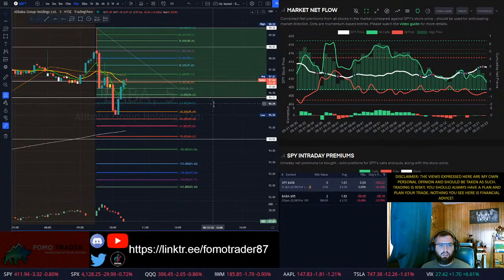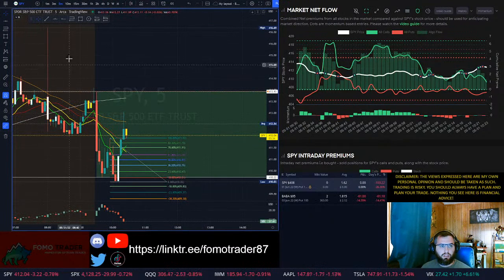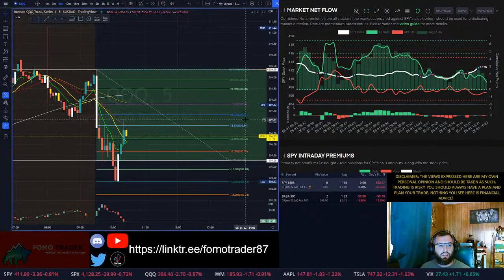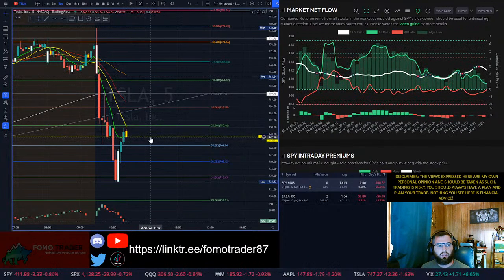Overall, market, we're just chopping right now. SPY, we had a nice push up. Now we're pushing back down. QQQ, same thing. Tesla, we did break lower from 750 all the way down to 735. If you would have ridden that all the way down, that would have paid heavily. That was like a $60 move there.